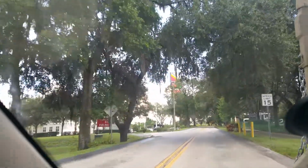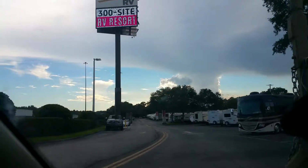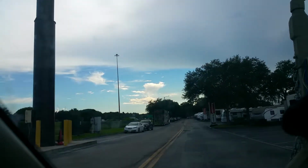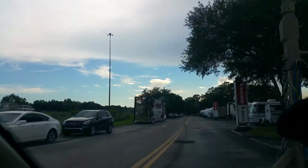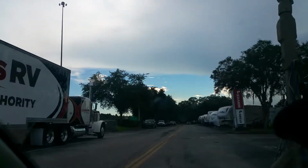So let me see if I can get a decent look at that. So this here is sales. And I've already traveled almost a half a mile in. And you can see just a portion. Here's a big tractor trailer on the right, but that must be for show.